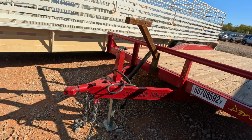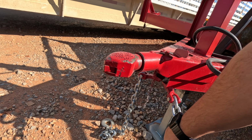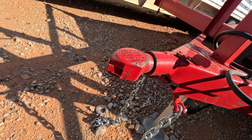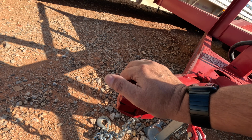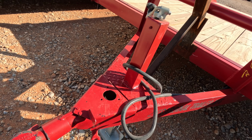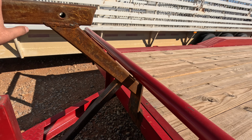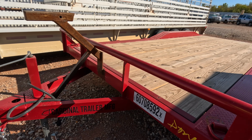This is nice. What is this, 2 1/16 or something like that? Yeah, 2 5/16. This is a nice heavy trailer right here, guys. I think that's called a Bulldog coupler. It'd be nice if it was automatic, but it's not. I don't know what this is for, maybe a spare tire holder or something. This is a 2022.